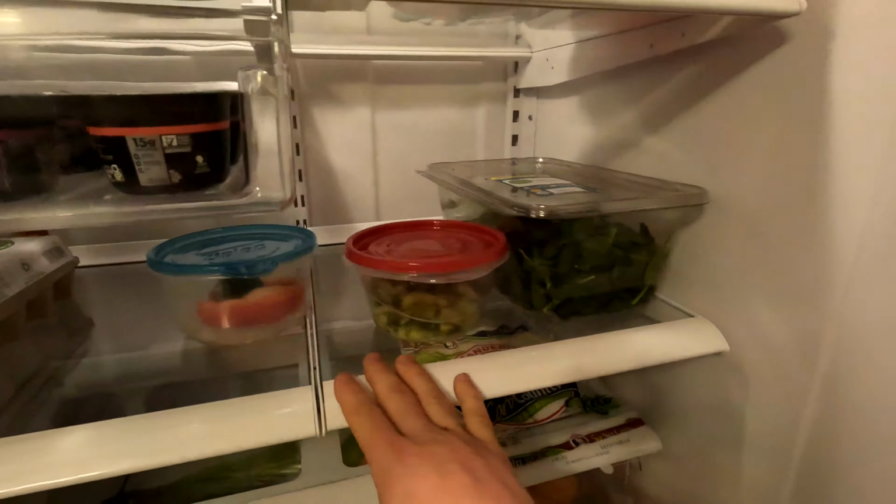Next, I got my sweet little snacking tomatoes. These things are so delicious. You can pop them in like candy, or you can slice them up and eat them with your sandwiches or your eggs or your salads, ideally. And then you have your mushrooms. Put that on a lot of things, sauteed. I don't saute them if I put it on my salad.